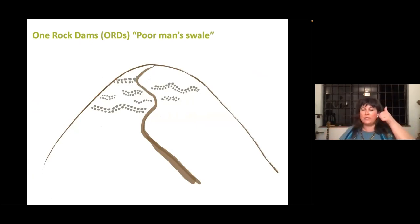What is the opposite of slow, spread, and sink? It's fast, incisive, and superficial. So we're just trying to reverse that here. We want to slow it down, spread it out, and sink it into the soil.